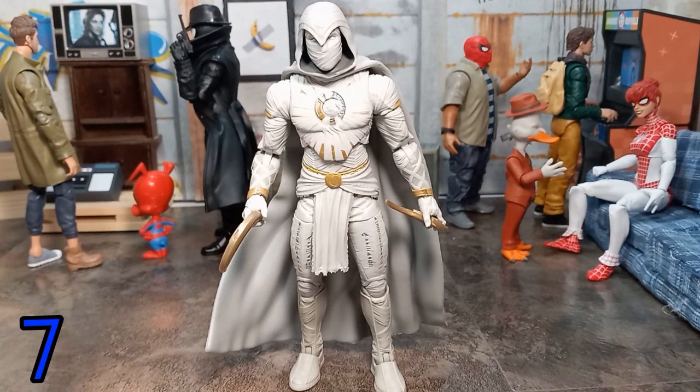Might put a wash on this one as well. So if you're interested in that, let me know in the comments section below, and I'll make sure I do a video on it. In the number 7 spot, from the Disney Plus show, Moon Knight.